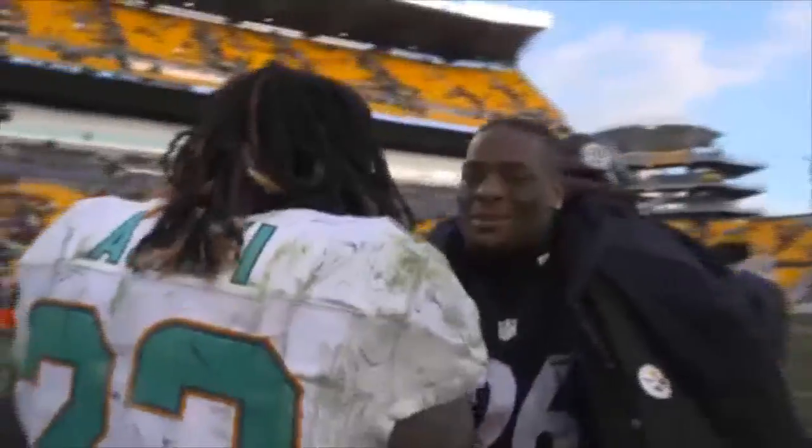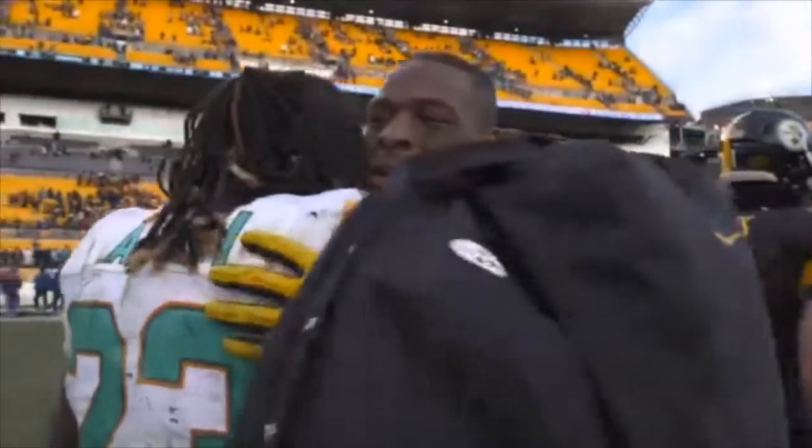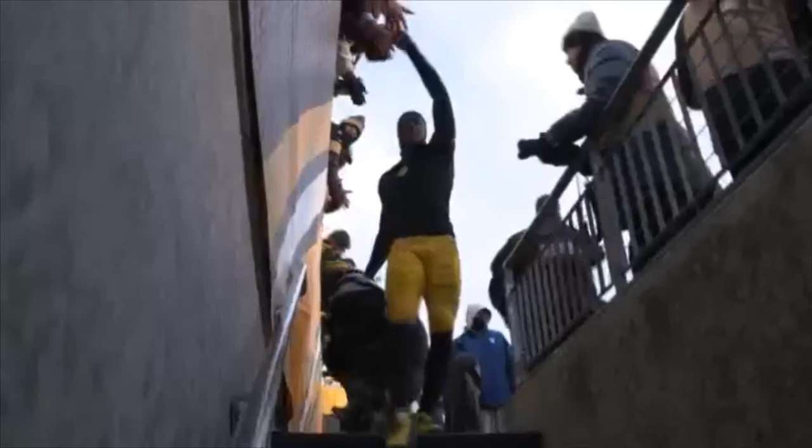He's back. Oh, he's hit. Oh, he's sacked. Lawrence Timmons was on him like white on rice. And the pocket collapses, and down he goes again. Lawrence Timmons. Very physical performance by the Steelers today on both sides. The final score, Pittsburgh 30, Miami 12, on to Kansas City.